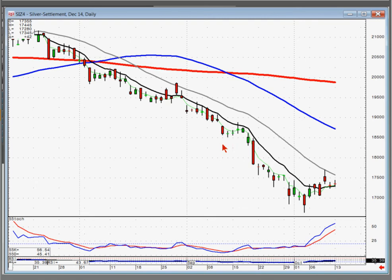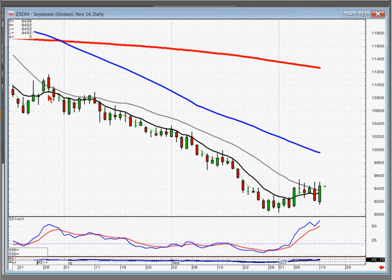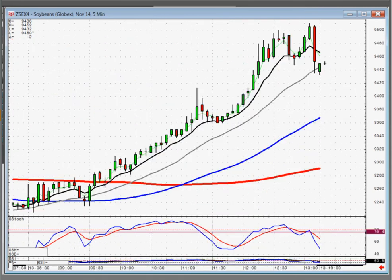Let's see, what else we got? Started coming into soybeans because it's after bottoming out here, then doing the stutter step. Now it's done the bullish engulfing signal. Watch to see if this doesn't start trading positive from here.